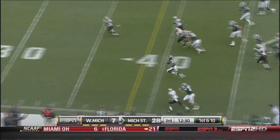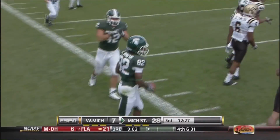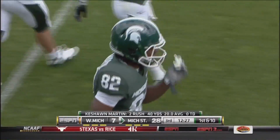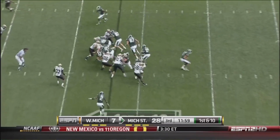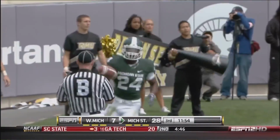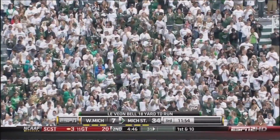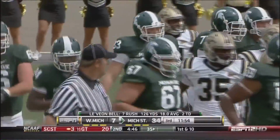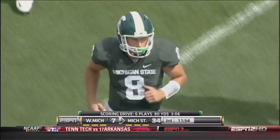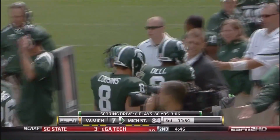Trying to turn the corner on the end around is Martin. And there he goes. Keyshawn Martin tripped up at the 20-yard line. Last year, Keyshawn Martin averaged 18 yards per touch. Le'Veon Bell outside, no contain once again. Bell's got a touchdown.